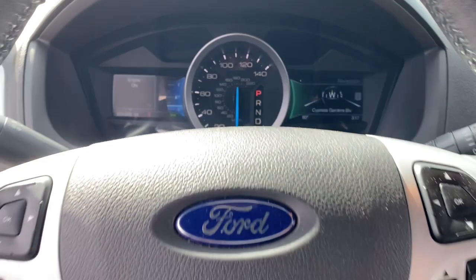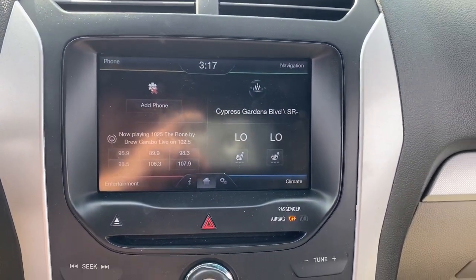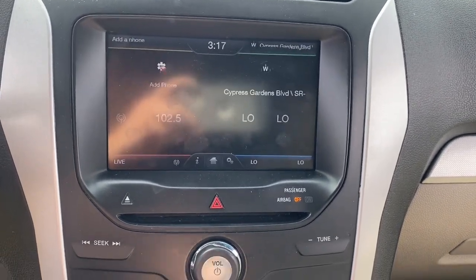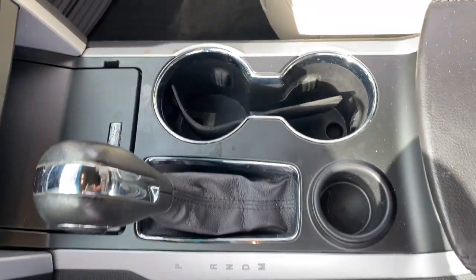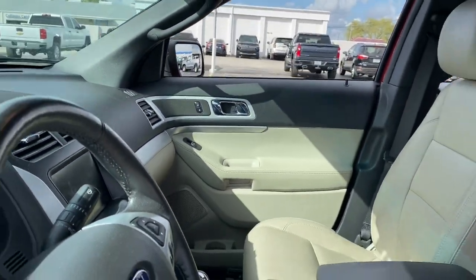intelligent all-wheel drive. The following are some of this vehicle's highlighted options: satellite radio, remote engine start, auto-dimming rearview mirror, MP3 player. Feel confident on every journey when you're behind the wheel of this Explorer.